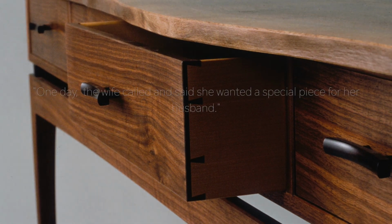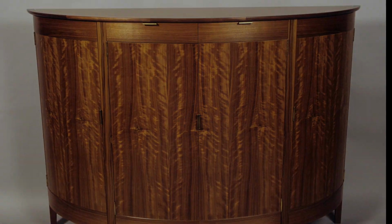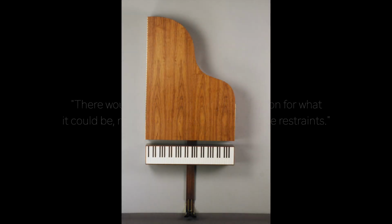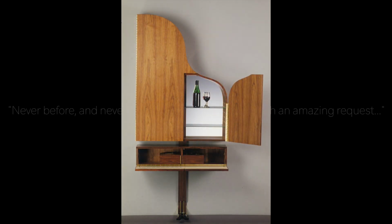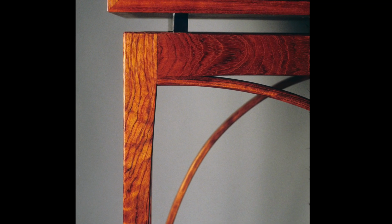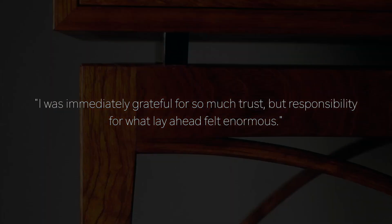One day, the wife called and said she wanted a special piece for her husband. There would be no limits to my imagination for what it could be, no limits on the cost, and not even any time restraints. Never before and never since have I ever heard of such an amazing request. I was immediately grateful for so much trust, but the responsibility for what lay ahead felt enormous.